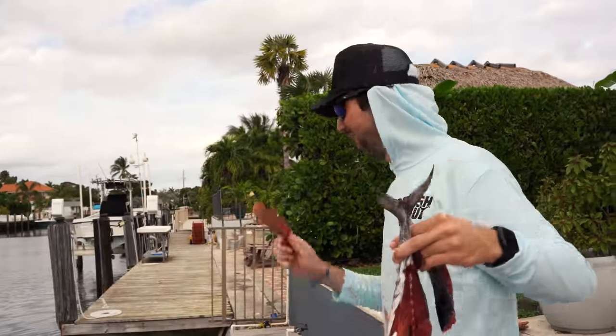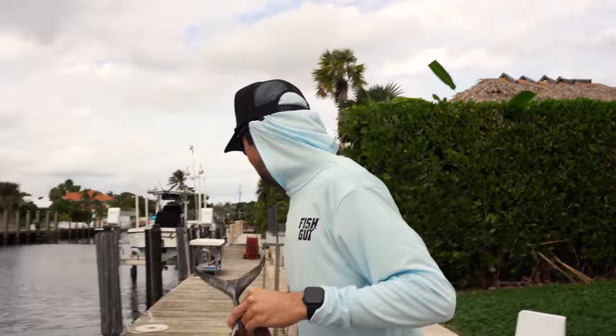I hate to break it to you guys. If you're going to the sushi place and you're spending like 10 bucks on a roll, this is what you're eating, bonita. It ain't tuna. You're not eating tuna. This is what you're eating, but this is what the fish love to eat too. So let's get it all in the water.